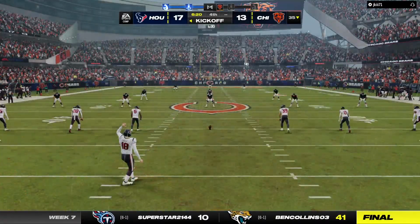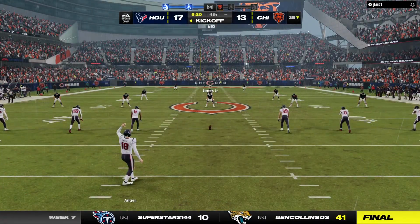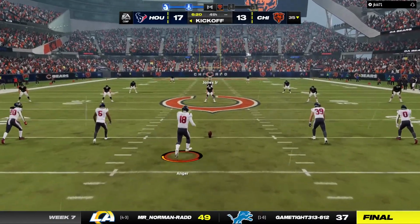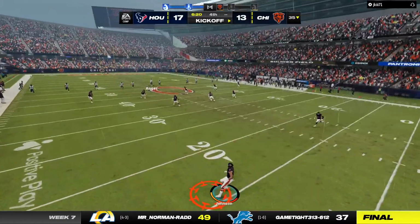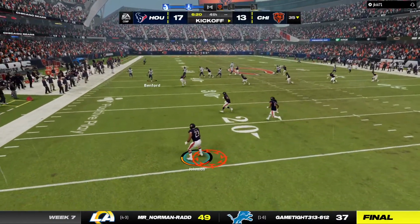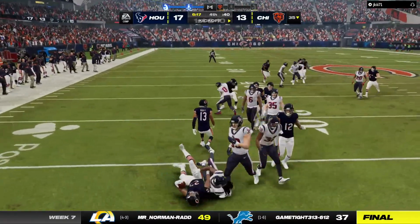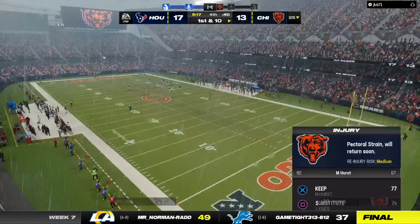Piñeiro's extra point up and good. And that will make this a 4-point game. Out is the Texans kick team as they'll send this one away. And able to get this out to the 25.